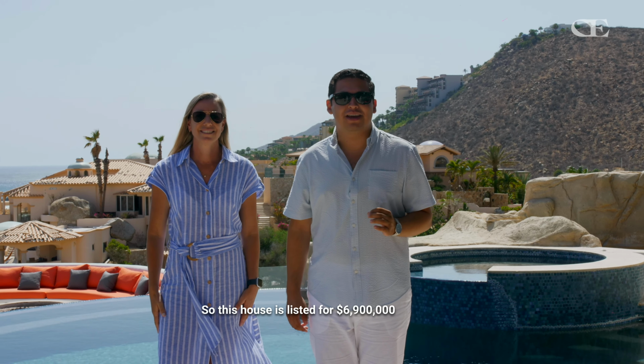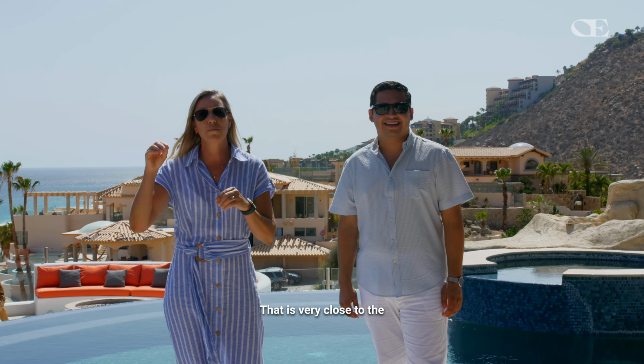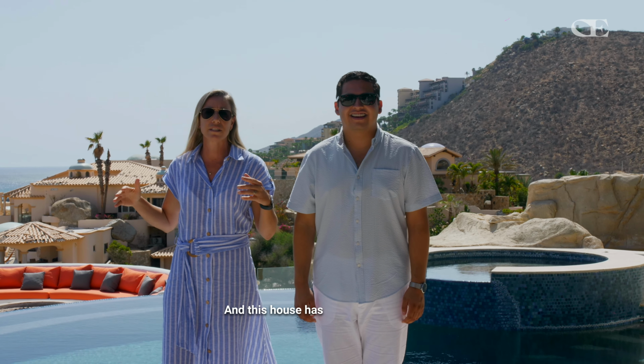House is listed for $6,900,000. And we are in the community of Pedregal, that is very close to the marina, very close to downtown, and this house has a lot of amenities.